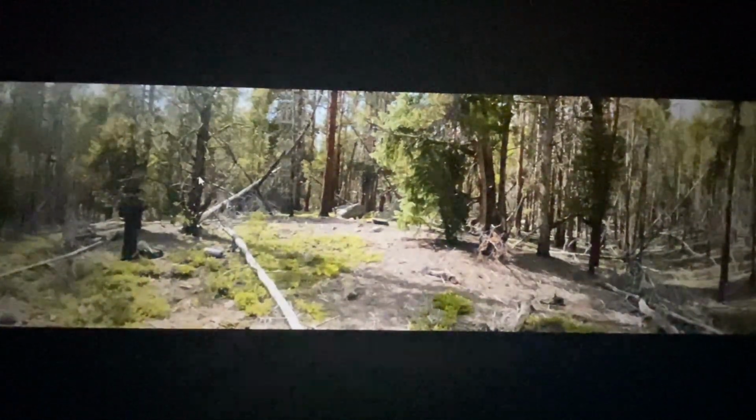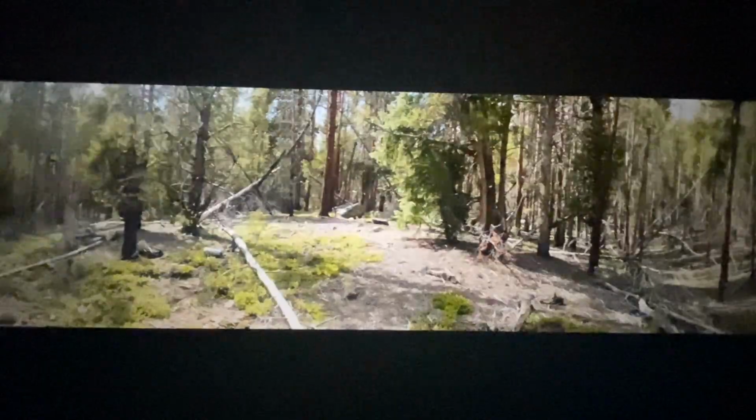This is up on the hill. What we were just looking at. There's things that are down in this area. There's things that are going on down in this area. And my campsite is back way over here.